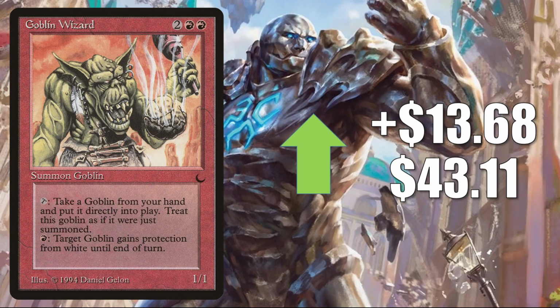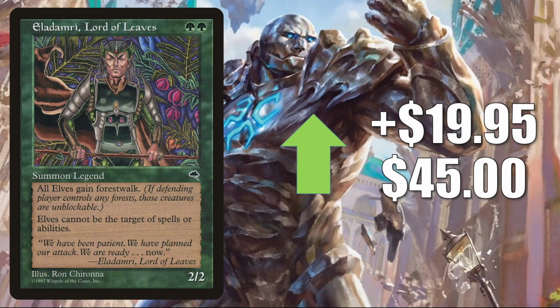Goblin Wizard on the reserve list goes up $13.68 to $43.11. This does show up in some Goblin builds in Commander, but again, it feels like a buyout more than anything. Eladamri, Lord of Leaves, this is definitely a buyout. It goes up $19.95 to $45 this week. You guessed it, it's on the reserve list, and it sees a little Commander play, but nothing excessive.